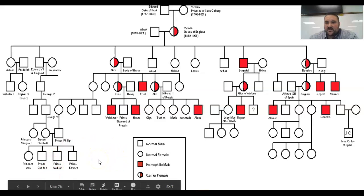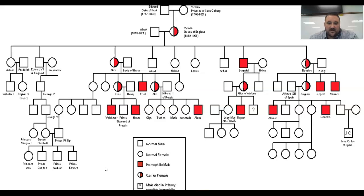Well, ladies and gentlemen, that takes us to the end of sex-linked traits, which are traits that are carried on the X chromosomes, and sex-linked disorders such as hemophilia, baldness, color blindness. Muscular dystrophy can be on there too.